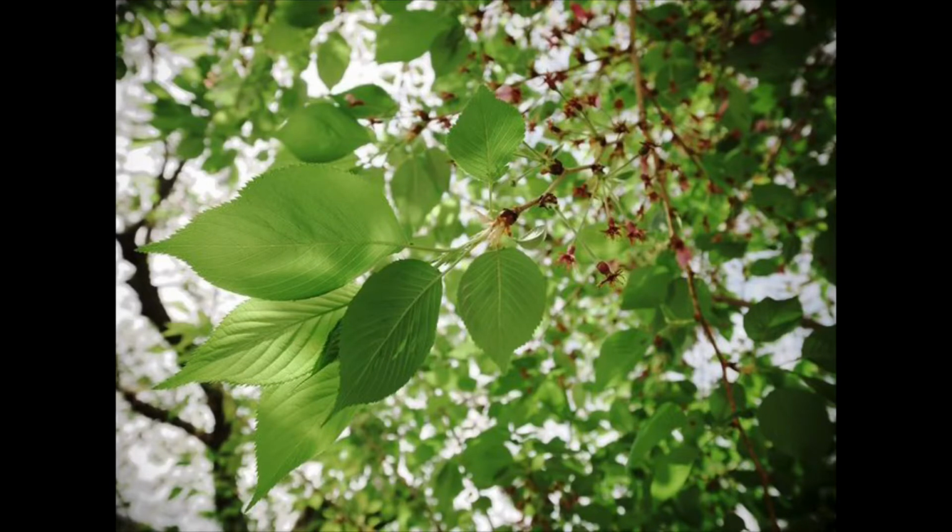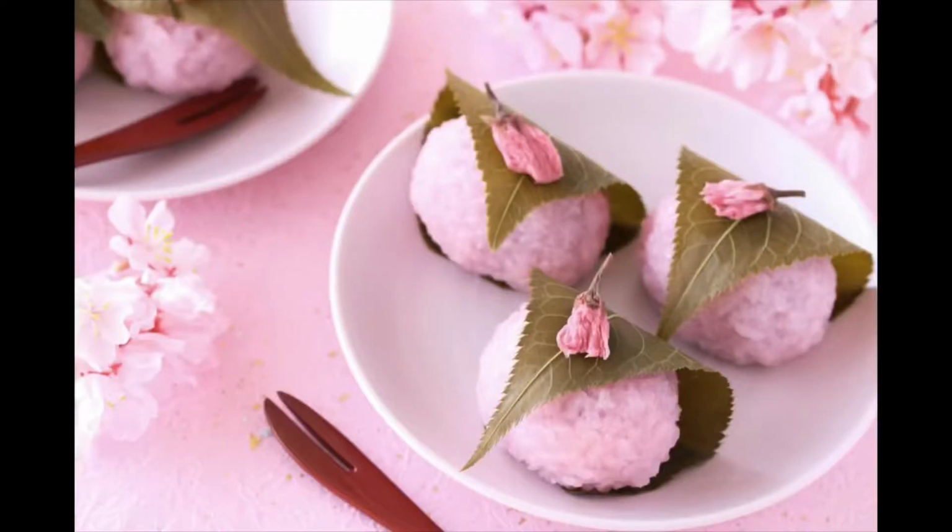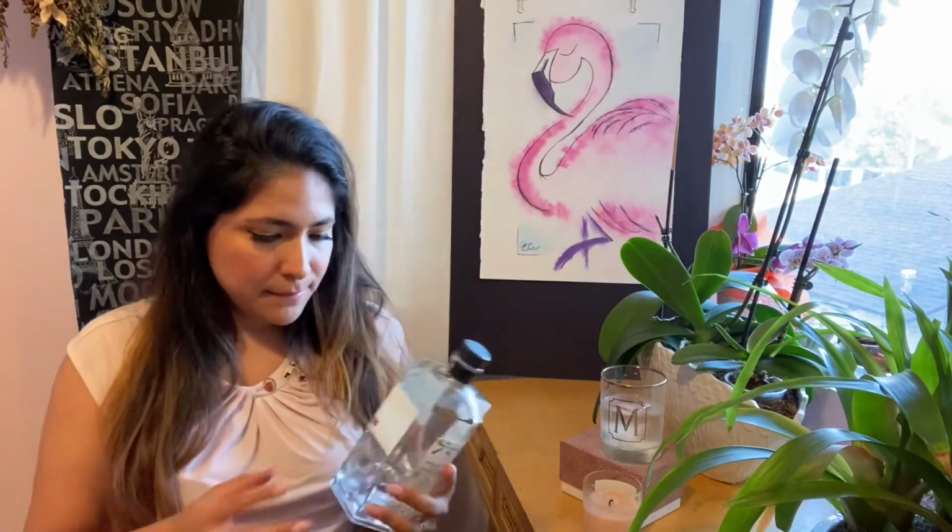Now the next one is Sakura Leaf. It's like a medium size pointy leaf. Normally it's used for different dishes as well, desserts, and also for tea. Remember in Japan they use almost everything, and if they have a plant they will use the flower, they will use the leaf, they will use the root, and it's really good. It's very important for them to make use of the entire plant.